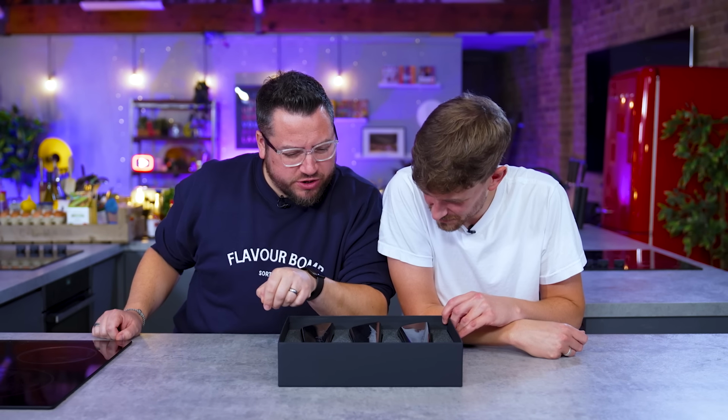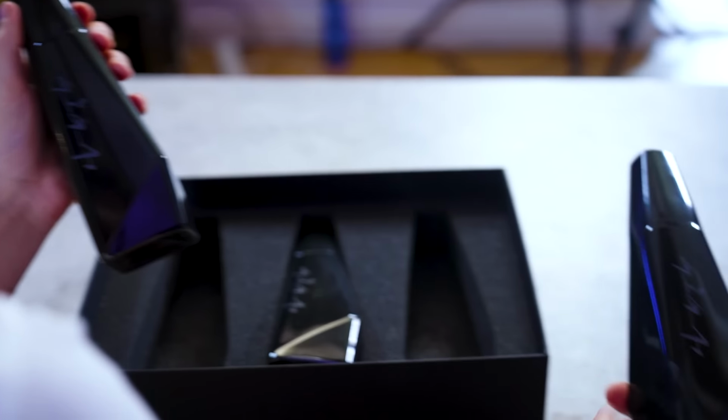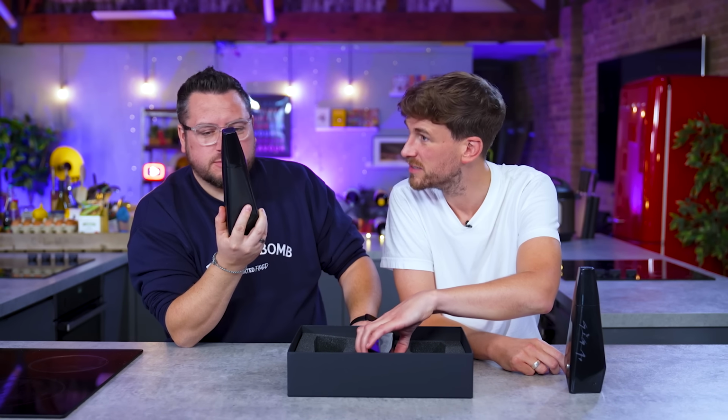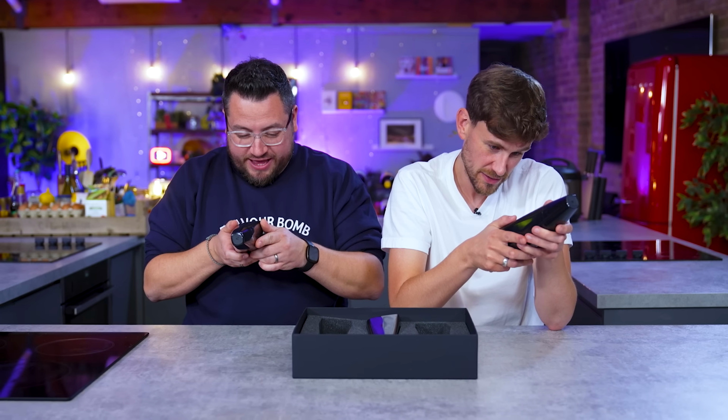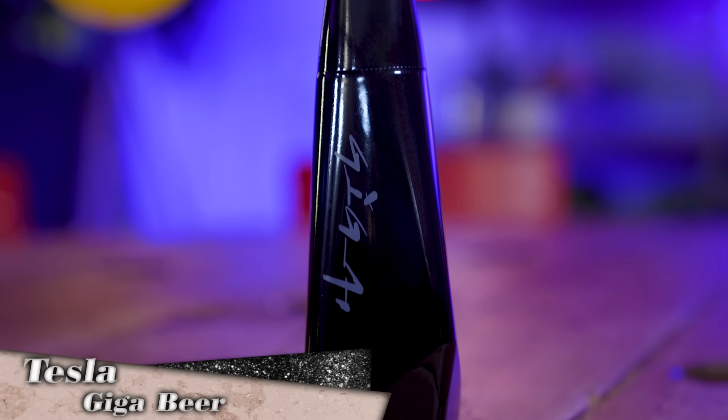What is that? What kind of shop were you in when you saw this, Evers? What is that? Crikey. Don't sniff the top. Wait, there's writing. Oh, it's beer. It's beer. It's brewed in Berlin. Oh, so it's good beer. Boys, this is something to add to your Tesla collection.